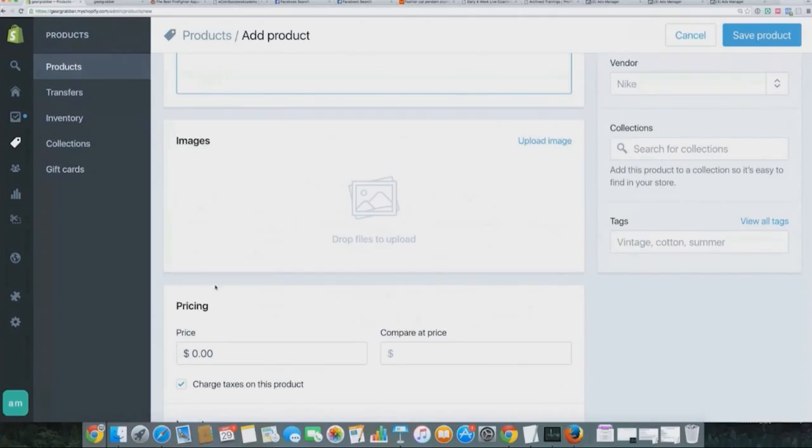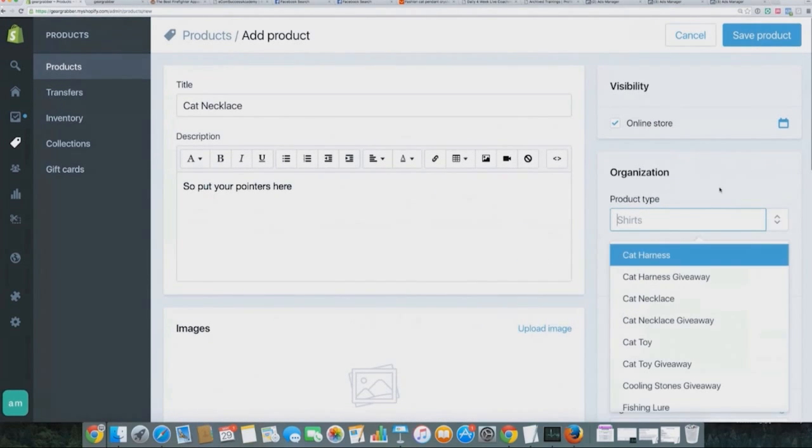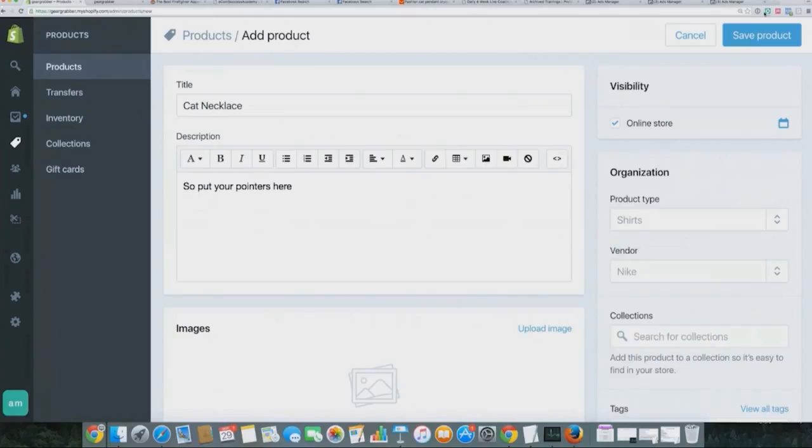So all you do is upload the image of the product, you put in your price, which we would leave at free, and then you can assign it to a category like necklaces or whatever, and then you hit save product, and boom, it's on your site. I mean, it's that simple. It doesn't get any easier than that. Putting in your title, description, your image, and assigning it to a category, hitting save, and it's live and it's ready to be purchased. It's absolutely nuts. Remember, I said the world we live in right now, the technology just makes it so simple for us.